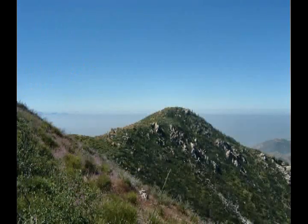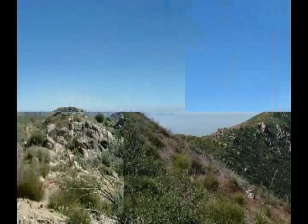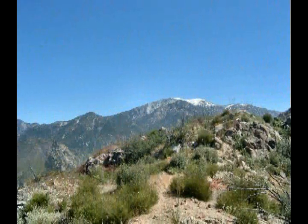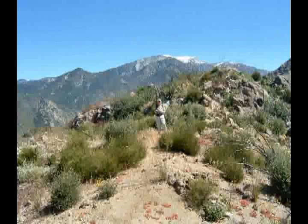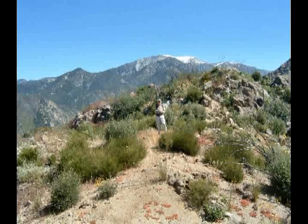And once up on the ridge line, we do get to see our destination, Stoddard Peak. And from here we can also look over and see snow-capped Mount Baldy. Then we start working our way along the ridge to get to Stoddard Peak.